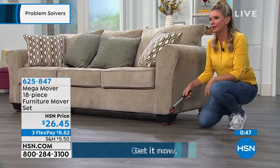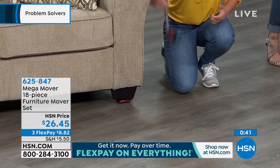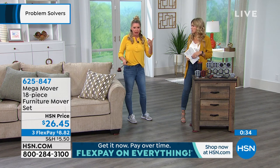Can you imagine calling up a mover and saying, I'd like to move around my whole entire living room? They're never going to charge you $26. I was reading a review: a painter uses this to move all the furniture in the middle of the house. Smart. Little things like that that you don't even think about.